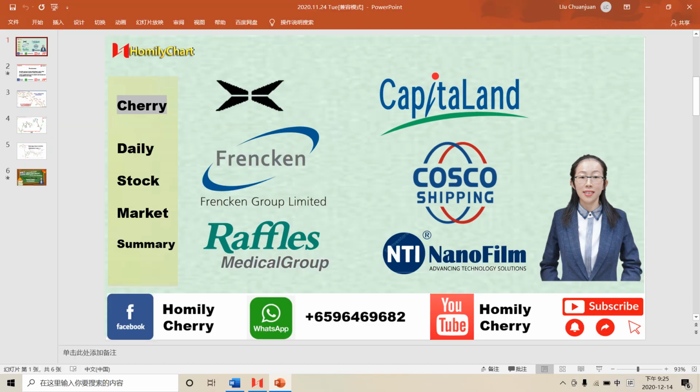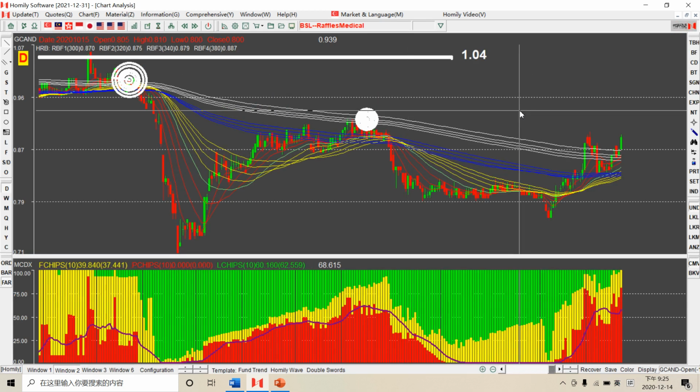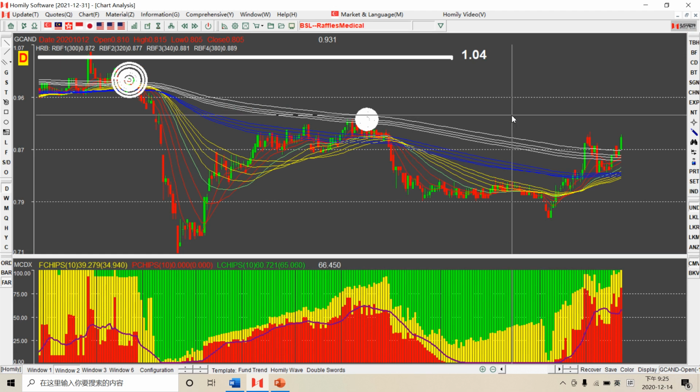So first we go back to the stock market. This is the fundamental analysis information. If we need, we can also click the material to look at the FA info for any individual share. First we look at some Singapore shares. Many members, many friends ask about these shares. We make a video here for the analysis and for learning how to make analysis.